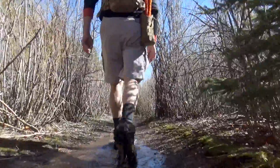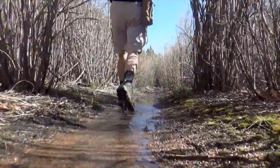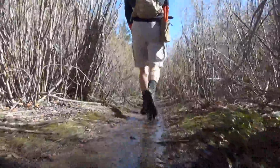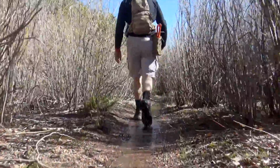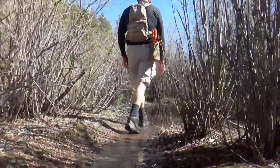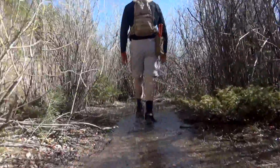Think we get a little spring runoff going? So it's warmed up beautifully with just this light base layer on top of the Under Armour shirt. It's almost too much now.